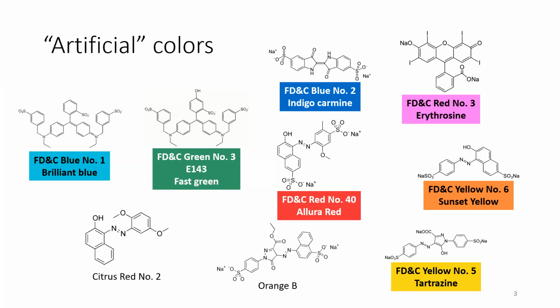So you can see that the yellows aren't the same hue of yellow, the blues are not the same, the reds are not the same. And so, yeah, they are very different in their properties. Those two that are listed at the bottom, the citrus red and the orange B, are approved to be used, but only under certain circumstances.